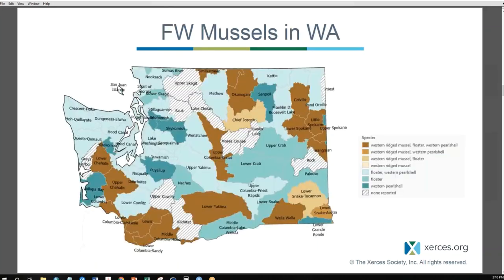So here's just a nice example of what we know about the distribution of mussels in Washington State. This is data that comes from our Western Freshwater Mussel database, which I encourage you all to submit your mussel observations to. And if you would like information on where freshwater mussels have been reported, we have point data associated with this. But this is a joint project between the Xerces Society and the Confederated Tribes of the Umatilla Indian Reservation. And this database does span the entire range of our Western species, not just Washington.